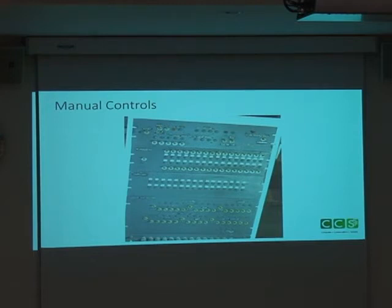And this panel allows you to look at the contents of all three registers, and it also allows you to put in instructions manually and do things like start the machine running, and also single-step programs.